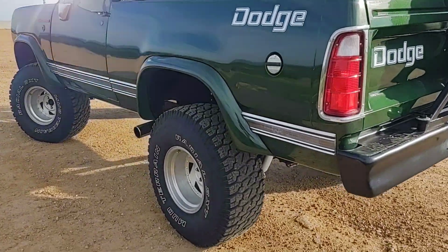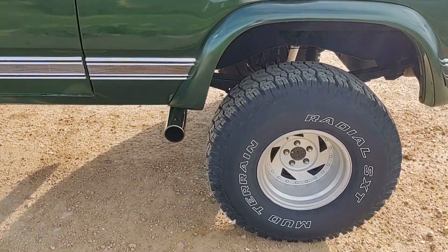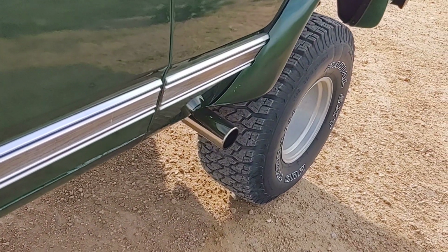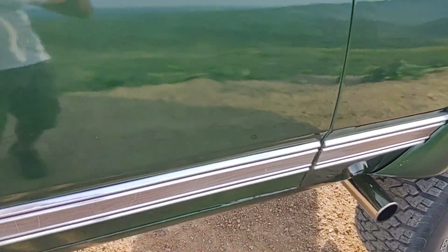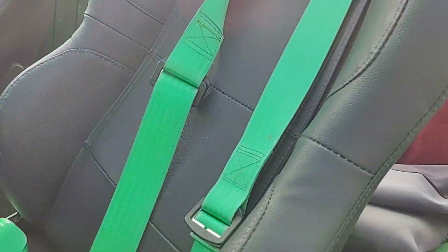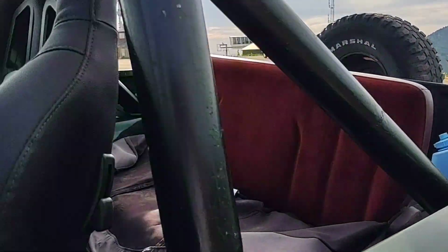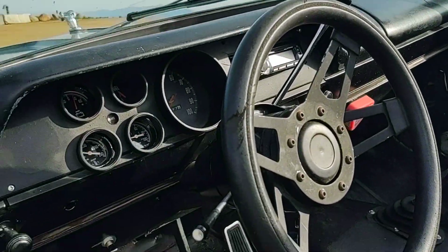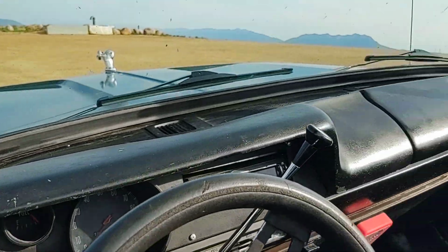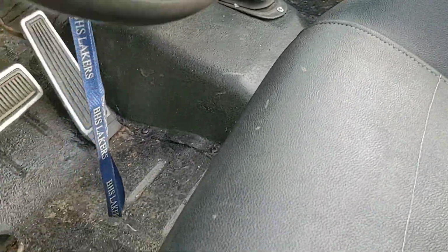Paint job's in good shape. Look at those rims. Those tires are 35x12.50 R15s. And look at the exhaust tips coming right out. That looks nice, stainless steel. Inside we got racing seats with harness seat belts. We got a stock seat in the back. And there's the dashboard. Now the dashboard needs some love. It's kind of dry rotted in the sun and chipping, so it's not the best. But the floor is rhino lined so that you can just hose it out when you need to.